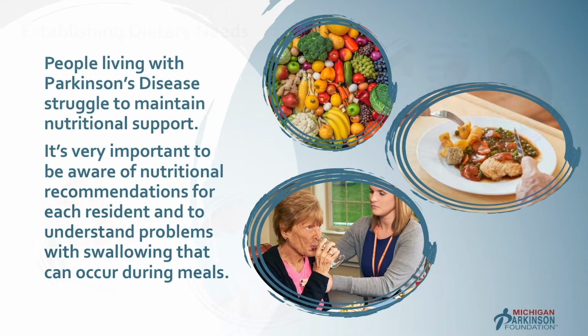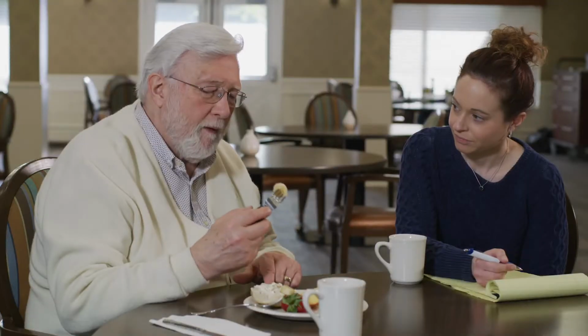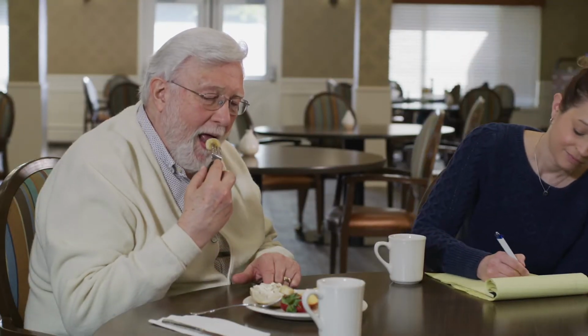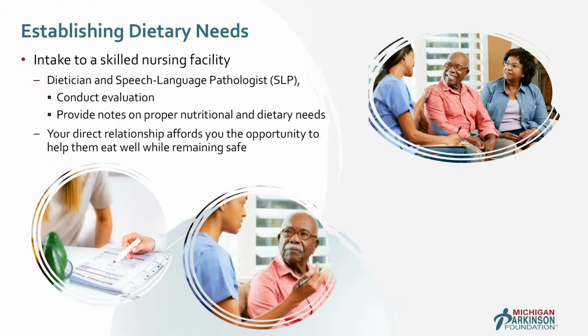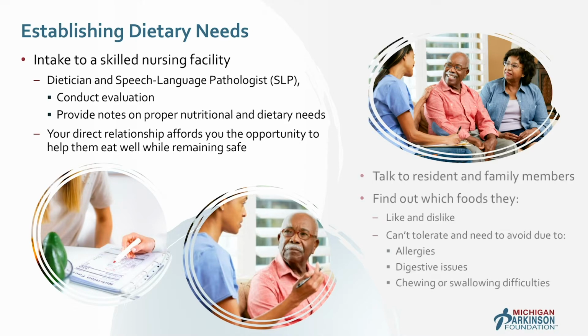Upon intake to a skilled nursing facility, an on-staff dietitian and a speech-language pathologist, known as an SLP, should conduct an evaluation and provide notes on the proper nutritional and dietary needs for a person with Parkinson's. Your direct relationship with each resident affords you the opportunity to help them eat well while remaining safe.